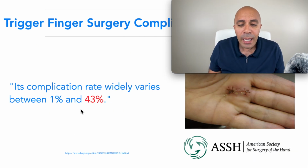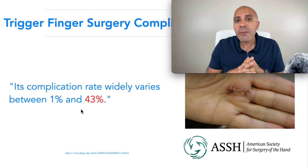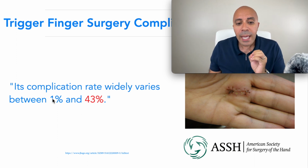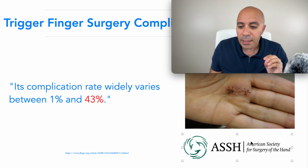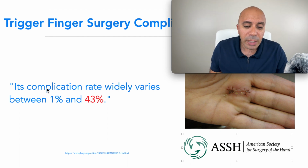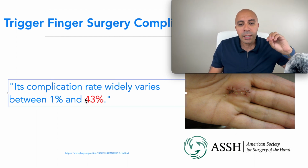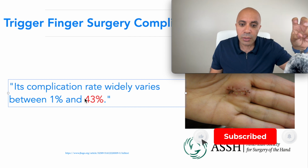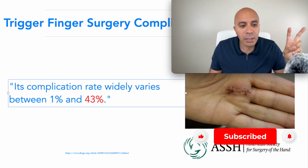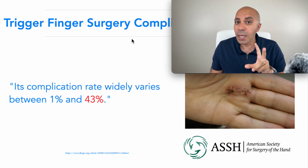There is another study, and by the way, the word complication is a very nice name for failed surgery. They reviewed several studies, and this was published by the American Society for Surgery of the Hand. The complication rate ranges from 1 to 43%. So there is a higher chance that when you have the surgery, your body develops those complications, which could lead to failure of the surgery. There's a chance of 31% here, and 43% based on this study, that you're going to have a complication. And what is the complication?